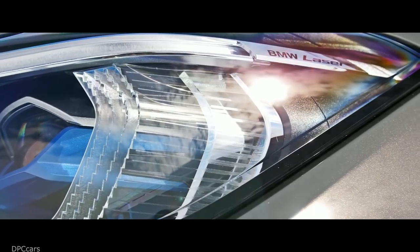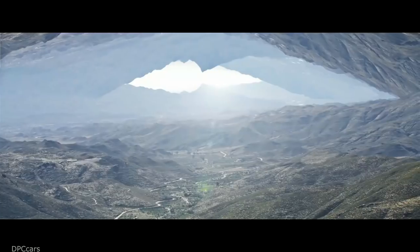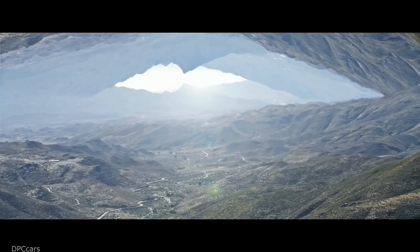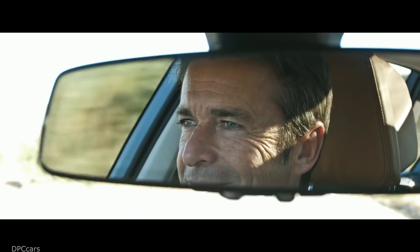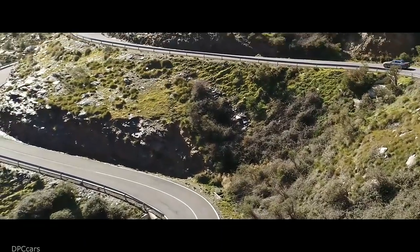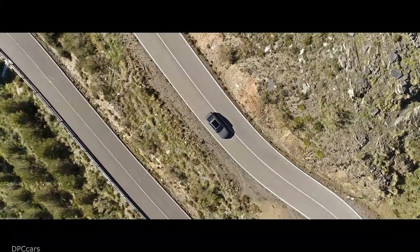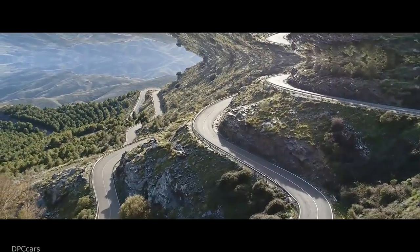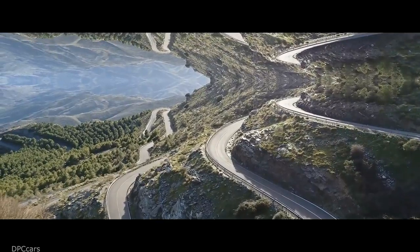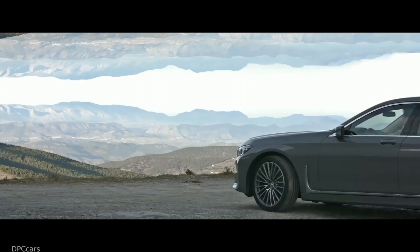Hop inside the cabin and you'll find BMW's latest generation digital instrument cluster, also featured in the 8 Series and X5. The Bavarian manufacturer also promises new leather and trim options, as well as improved acoustic comfort. Standard equipment for the model now includes wireless charging, located immediately in front of the cup holders for easier access.